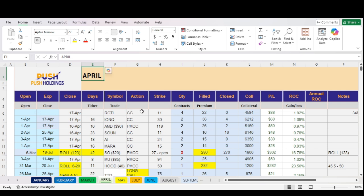We did a CC, which is known as a covered call. The strike price I chose was $11, and the amount of contracts we traded was 4. The premium we received was $22 per contract, which gave us a total of $88 because that went to expiration.